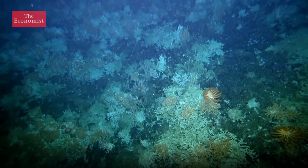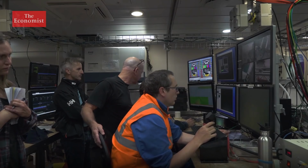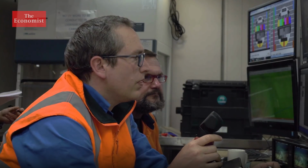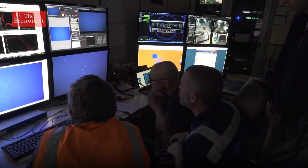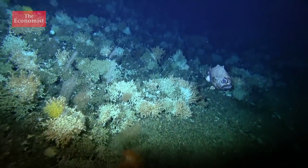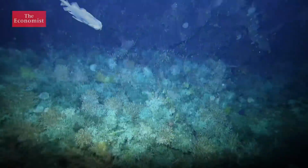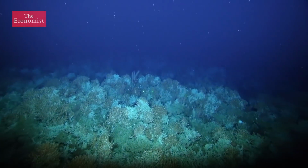Today, the team is surveying an area of the ocean floor that has never been explored before. So we're beyond the 1,000 mark? In these dark depths over 1,000 meters below the surface, the team is astonished to discover thriving coral communities. There's a general perception that the majority of areas between seamounts were unsuitable for corals. But one of the surprising things has been just how many of them supported the same kind of luxuriant coral reefs.